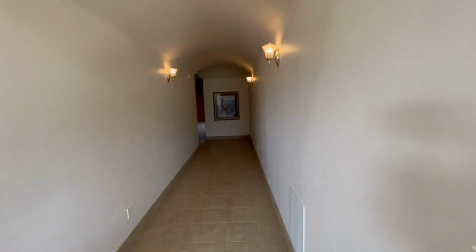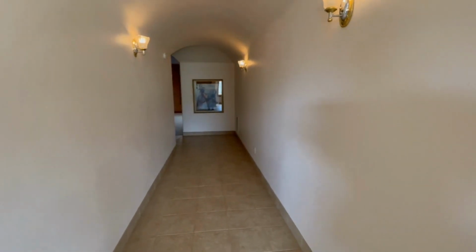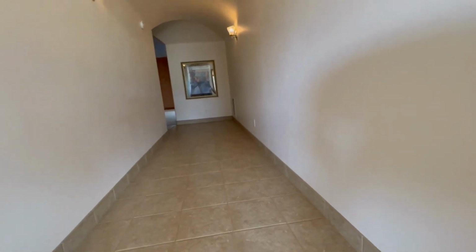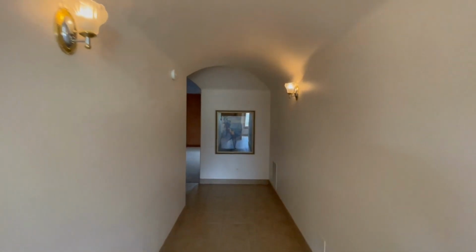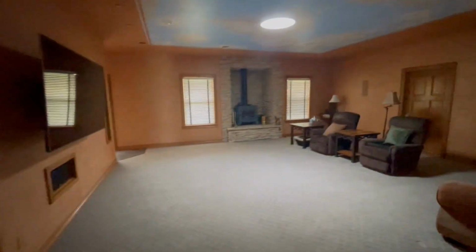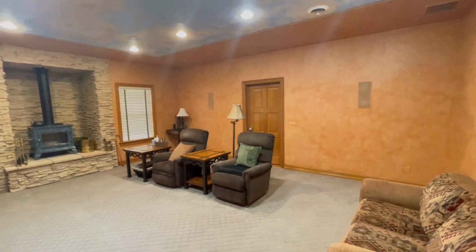The hallway that goes to the living area here is quite wide. Let's see, I'm using the tape measure as I'm trying to video here, and it is just under 5 feet. So this hallway is 5 feet wide, plenty of space that goes back into the main living area. And get the lights turned on here.